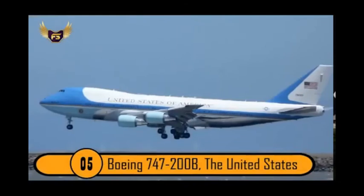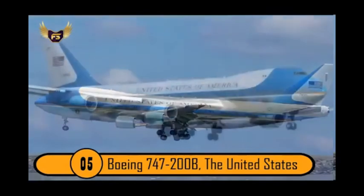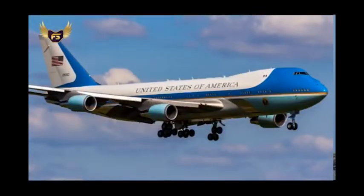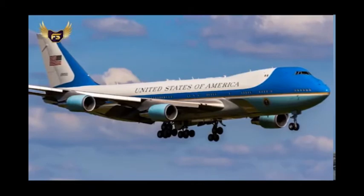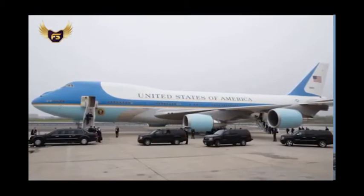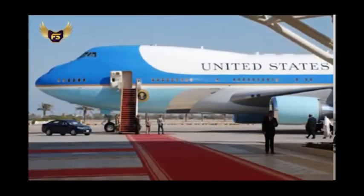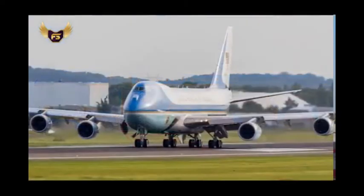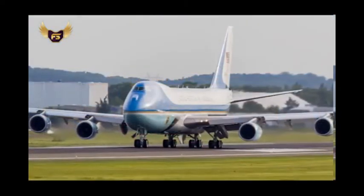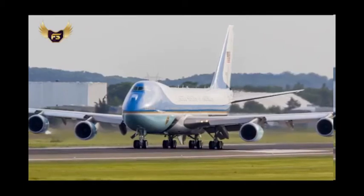Number 5. Boeing 747-200B, the United States. This plane has four turbofan engines and it can reach a speed of over 602 miles per hour. It is the go-to plane for the President of the United States when he's not flying on Air Force One. It's very spacious and very comfortable. It's often used when the President is traveling with other politicians and dignitaries. The plane costs $325 million.